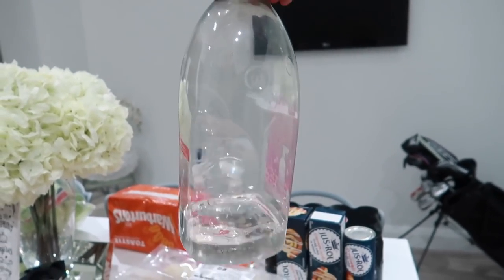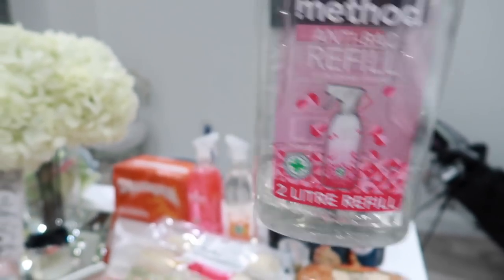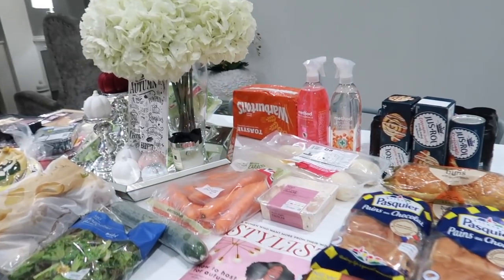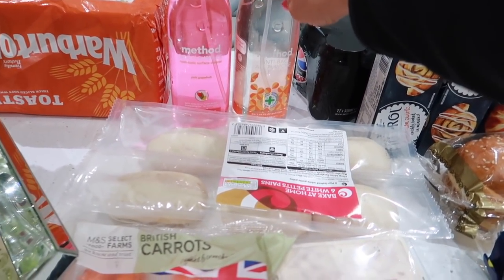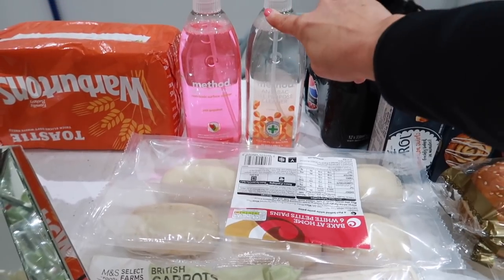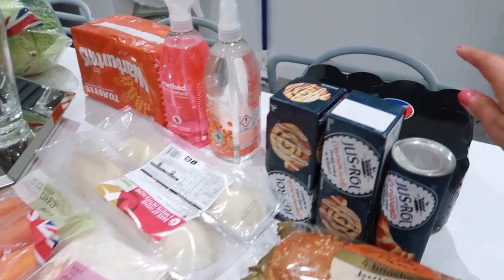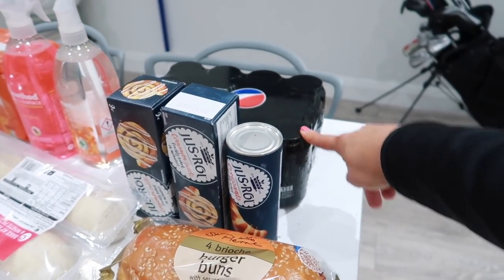It's 2 litres. So I was a little bit tired of the wild rhubarb smell, so I thought I'll just try something different. So I picked up the pink grapefruit multi-surface cleaner, and then this one is the orange yuzu, and that's the antibacterial cleaner. So I picked those up as well. I got a tray of Pepsi Max, which you can have on Slim and Well for free.